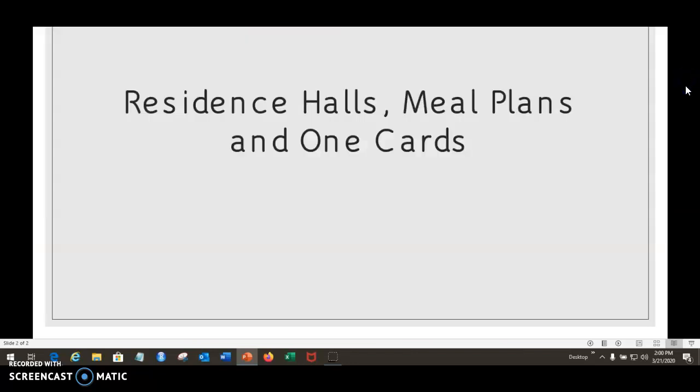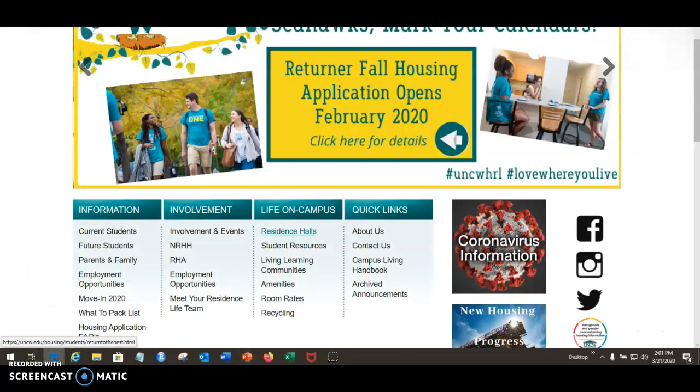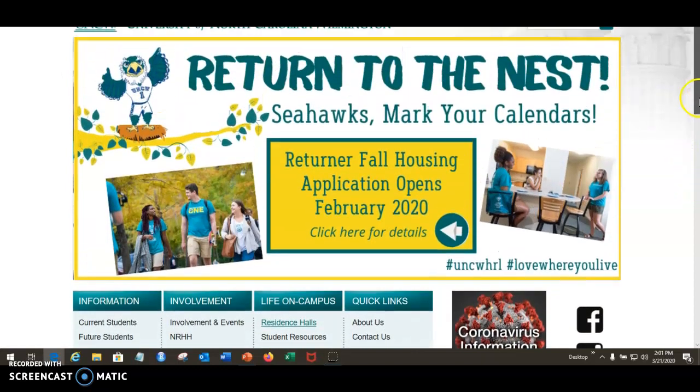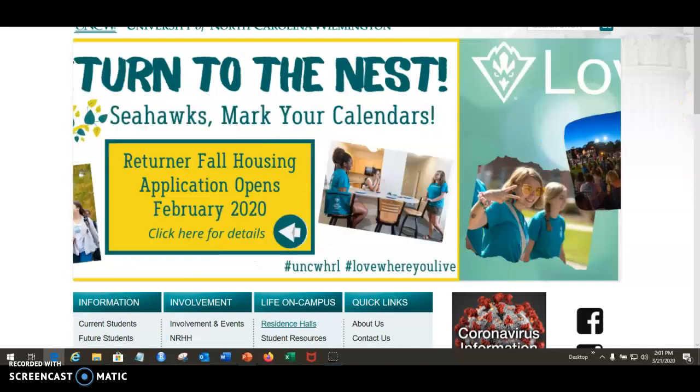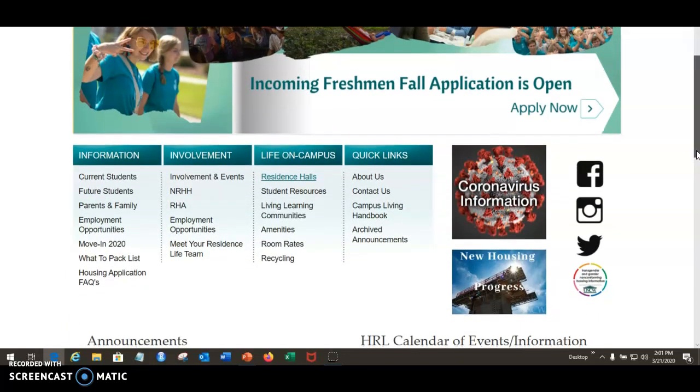And we're going to talk about residence halls, meal plans, and one cards at four-year schools today. And just bear with me as I navigate through all of this. Today we're going to go to UNC Wilmington, which is one of the schools that is part of the CAA agreement. All schools are going to have a website about their residence life. It's generally what it's called.